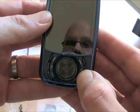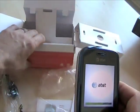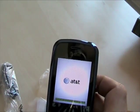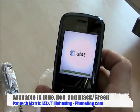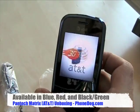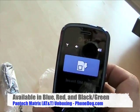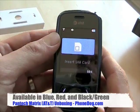Turn it on. I don't know if there's some battery in there. So there you go. While it's firing up, I'll read to you. It's 3G compatible. It's got an IM client on it. It's got mobile email. It's got AT&T mobile music. It comes in a few different colors. This is the blue one. We got to get a SIM card in there. We'll be right back.